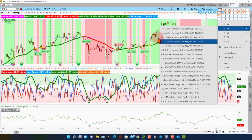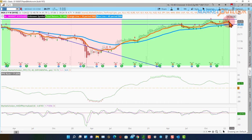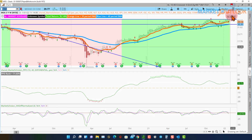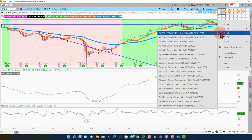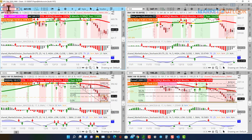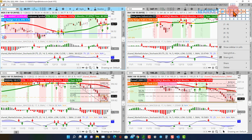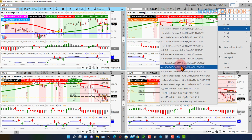If you look at the long-term crossover chart here, you can see we don't have a red arrow, but we don't have a bullish candle either. PPO is falling. We have a negative differential. When you look at the 3 green arrow chart for Mosaic, we have 2 green arrows. We've been up and down. We have a rising trend, but we don't have green shading here. So we don't have a bearish trend, but we don't have the green shading either.